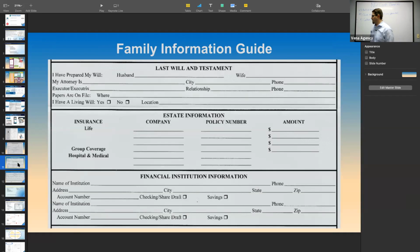Because if they do have a will, they can mark that next section. It says, I have prepared my will. My attorney is, my executor is, the papers are on file at, right? I always tell my members, if you have a will, please mark that stuff down, because you put hard-earned money into that will. Let's just make sure that your people, your family can find it. What good is making a will if your family can't find it? Doesn't make sense. Might as well not even do it, right?